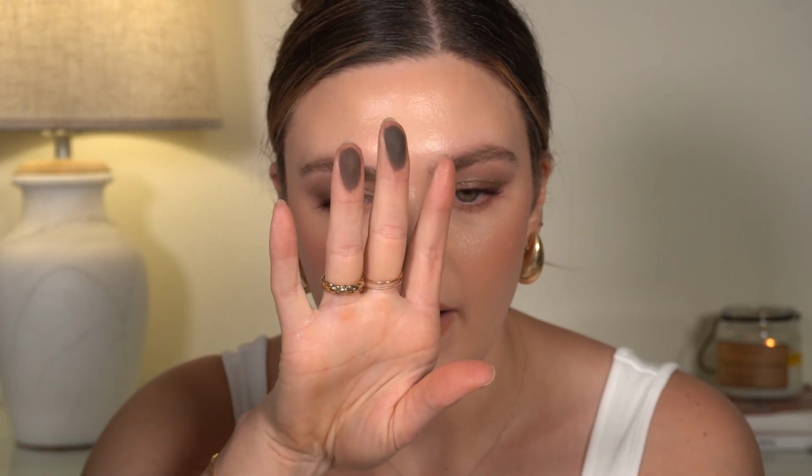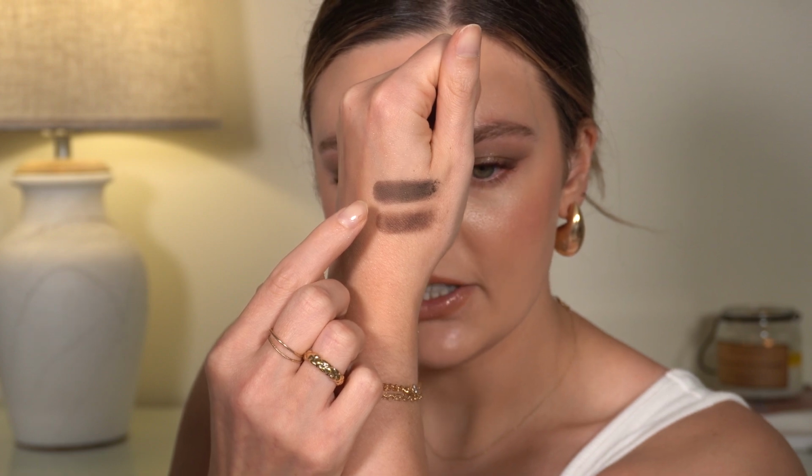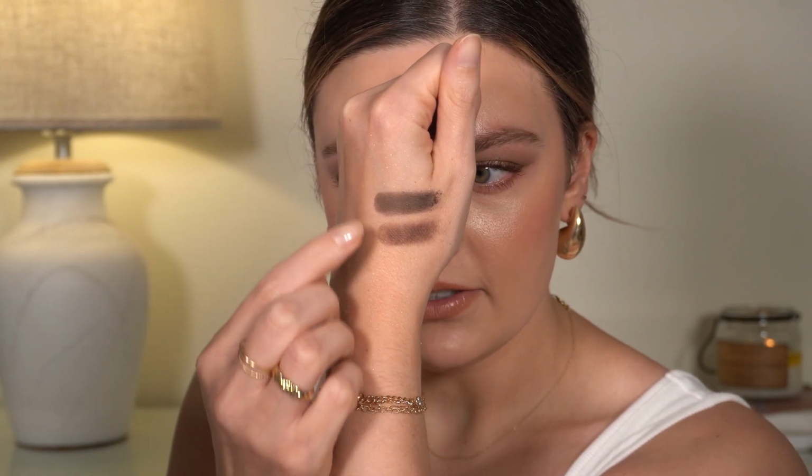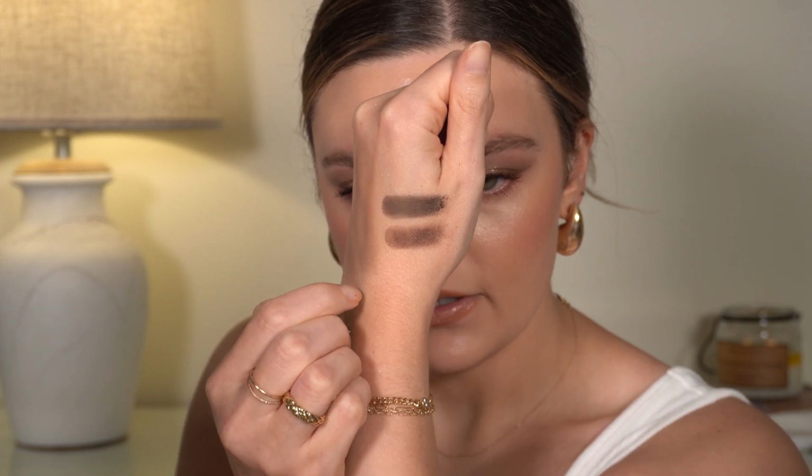I guess we can just compare this dark shade in the center of the Glam with the darkest shade in the I Need a Nude palette, which is Silhouette, which is more brown. So this one is Silhouette from I Need a Nude, more brown. This one is the Lash Line shade in the Glam palette, which is more of a gray. So you'll be able to see here. Sorry, I got swatches all over, but that's the one from the Glam palette. It's a bit deeper, more rich, closer to black than Silhouette, which is right here. And these are just one swipe swatches.